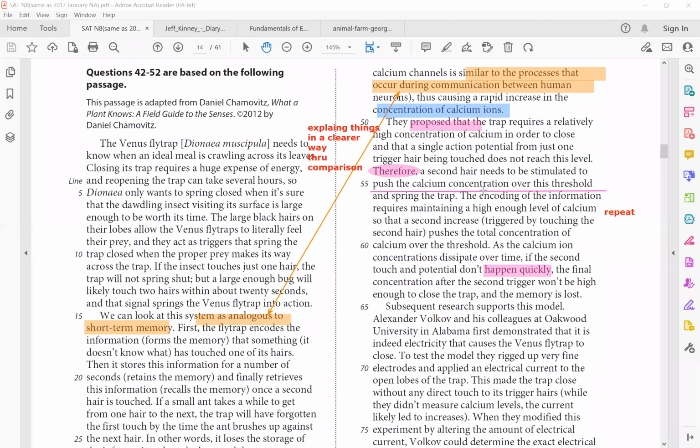And then we should draw a line because there is a shift. So after the first research, we have established the concentration of ions, the second touch pushes the concentration up to a threshold, and it needs to happen fast. What about the subsequent research, our context 2? Does it support the first finding?